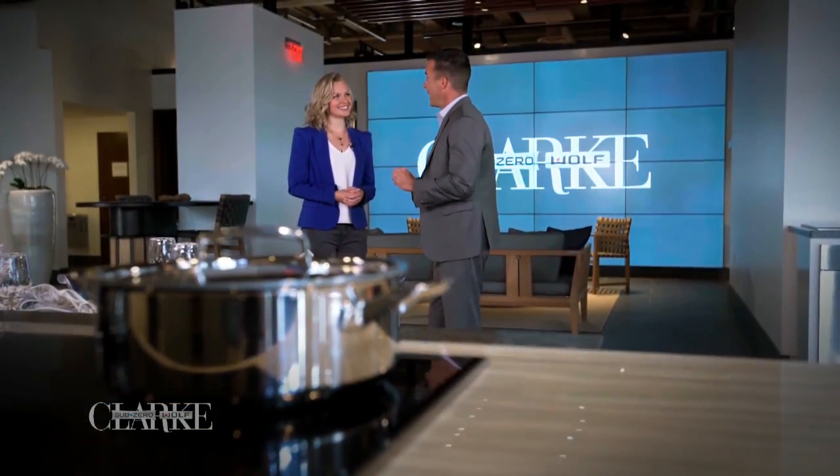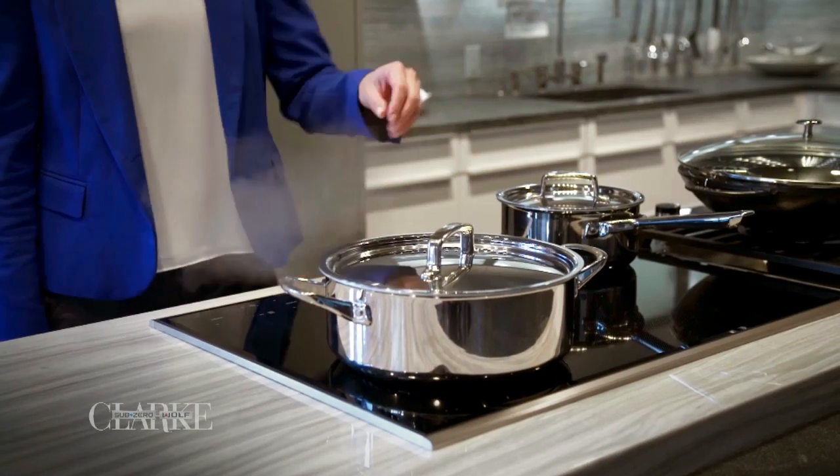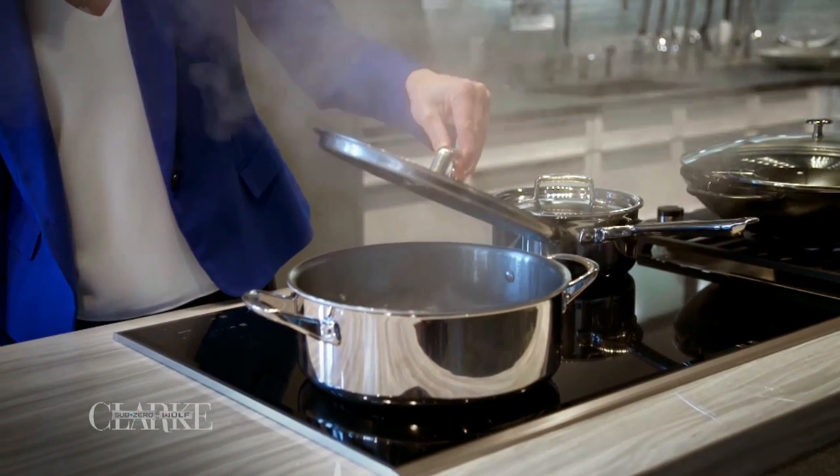So for homeowners and the design community, what can they expect here? They can expect an unparalleled experience because we don't sell anything here. There's no cash register. So the idea is to give you design inspiration with life-size kitchens and the opportunity to test drive all of our appliances.